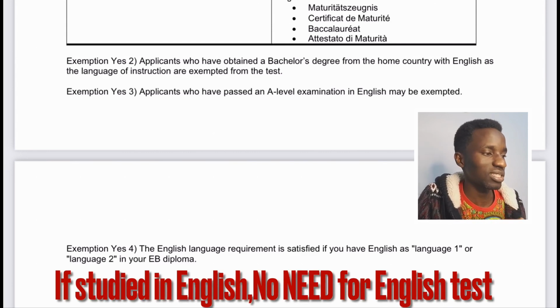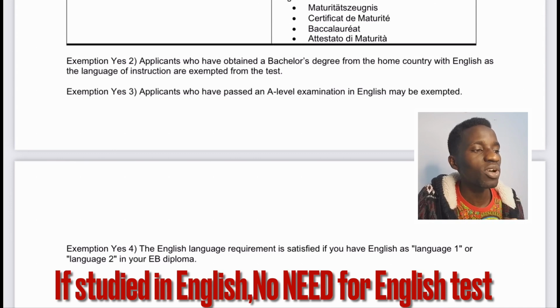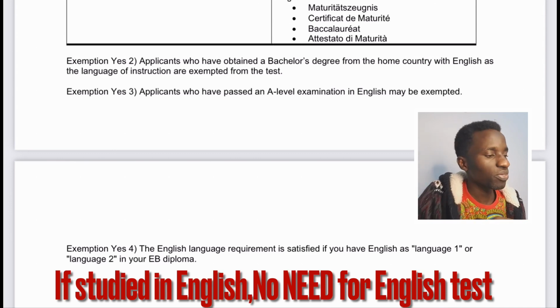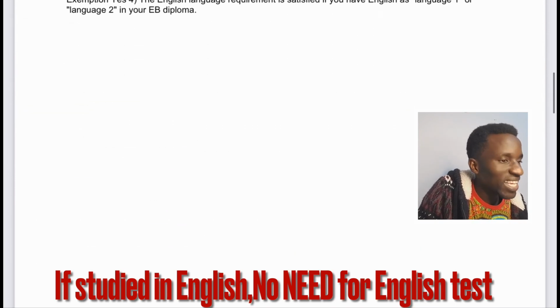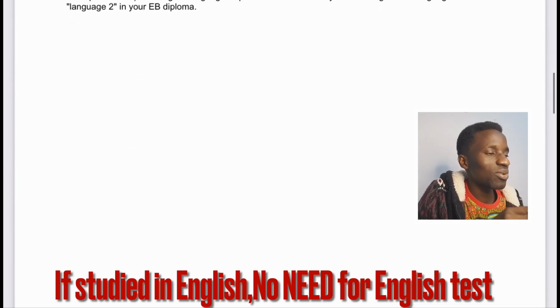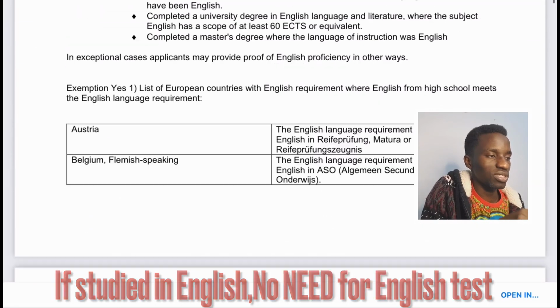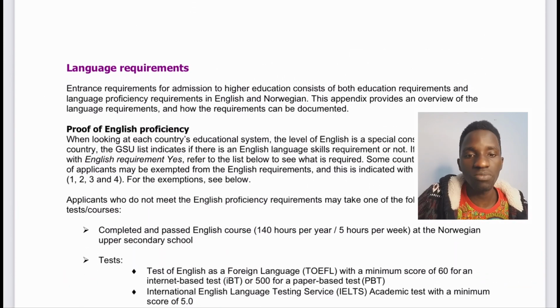So I forgot to say this. And applicants who have passed an A-level examination in English may be exempted. So there's no need for English tests. The English language requirements are if you have English as language 1 or language 2 in your diploma, etc. So I forgot to show you this document on the English proficiency.